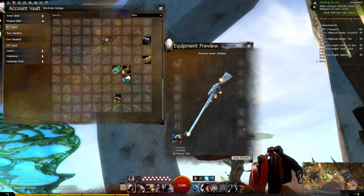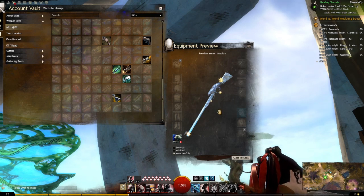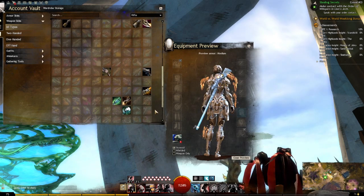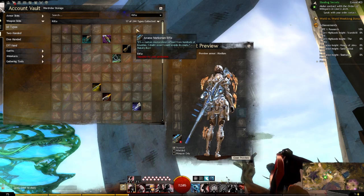Look at that. Is that a cougar? What is this? Zodiac rifle. I think it's a cougar or an animal. Like, it's nice. It's very nice. So yeah, guys. I think my favorite, to be honest with you, is this guy, Arcane Mark.